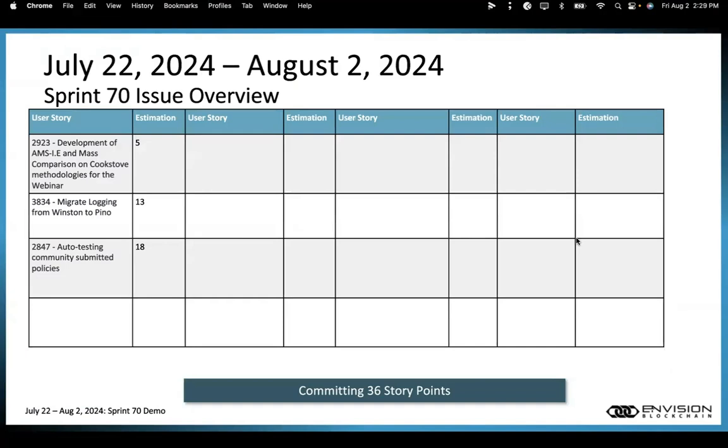Now looking ahead at Sprint 70, which is July 22nd to August 2nd. Currently, we are committing to 36 story points, which includes 2923 development of AMS1E and mass comparison of Cookstove methodologies for the webinar. 3834, which is migrate logging from Winston to Pinot. 2847, auto testing community submitted policies.